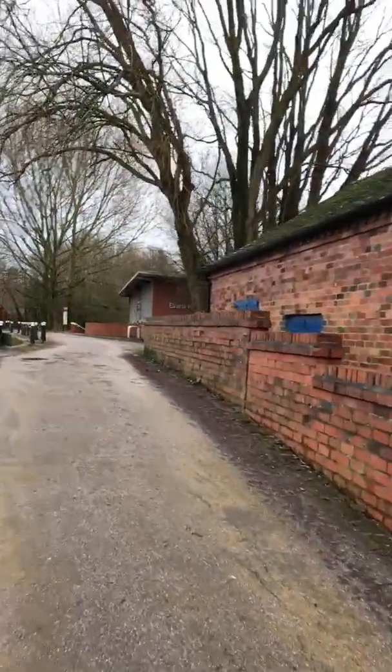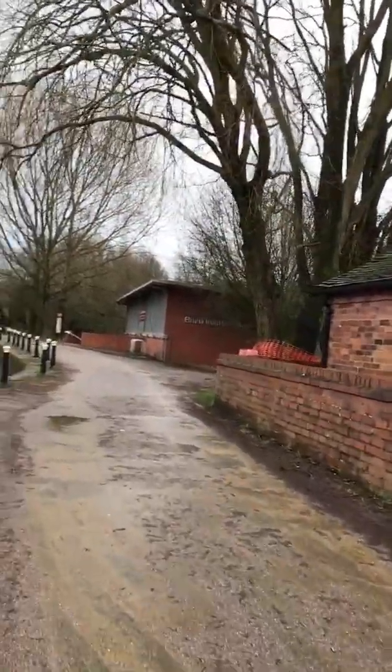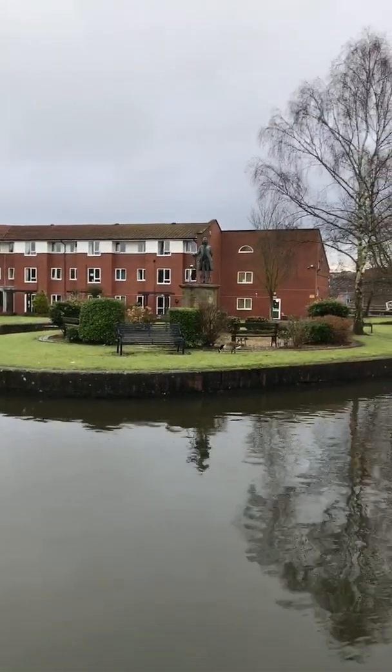Oh yeah, I'll just show you that statue of James Brindley. He's the chap who was the surveyor on all the canals. He was responsible for the design of them all. There we go. There's his statue.